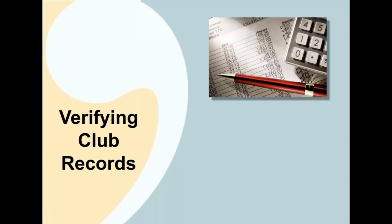Verifying your records is critical. It's not something Bivio does automatically for you. If your records are not correct, your taxes will not be correct. There are three things your club should make part of your regular operations to make sure the information which will be reported on your taxes is accurate. Each one checks different information.